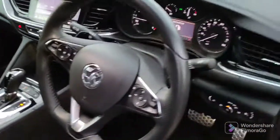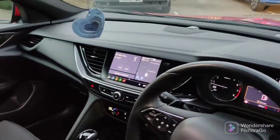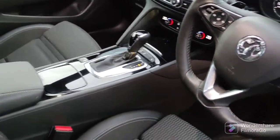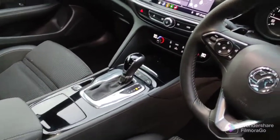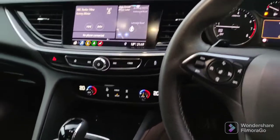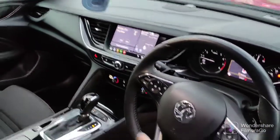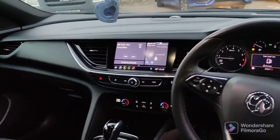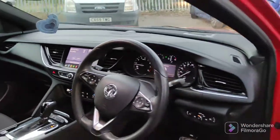Really good quality materials, nice leather bound steering wheel, really nice leather stitched dash, all the materials are of the highest quality. Of course, it's got the piano black, which looks lovely, but they do scratch easily. And you've got the dual zone digital climate control, Apple CarPlay, sat nav, all built in. And I like how it's all integrated in there rather than like a tablet form that you get in the Mercedes. Look at that, lovely.